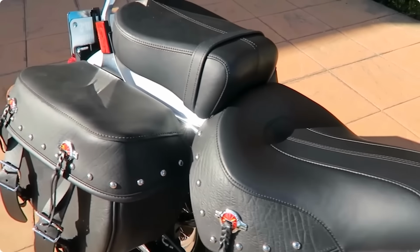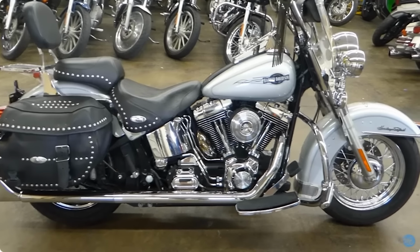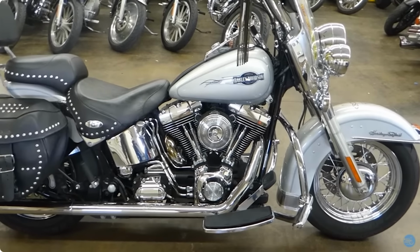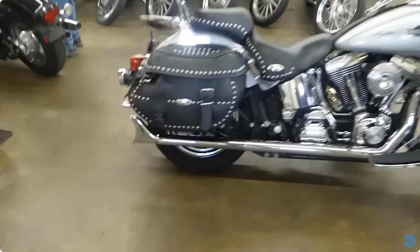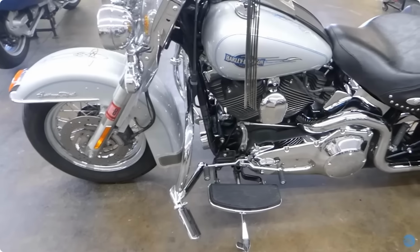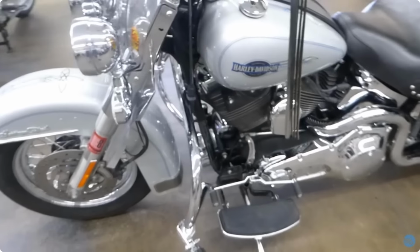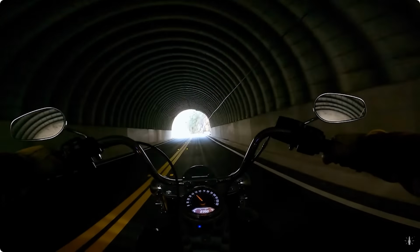The Heritage Softail absolutely dominated sales in the 80s and the 90s. It's interesting because I talked to my dad, Jerry, who was selling on the floor at that time, and you talk about the FXR to him, and he said, yeah, the FXR sales were kind of mediocre, they weren't that great. But the bike that really did business was the Softail Heritage. Everybody was about that bike. For a lot of different reasons.